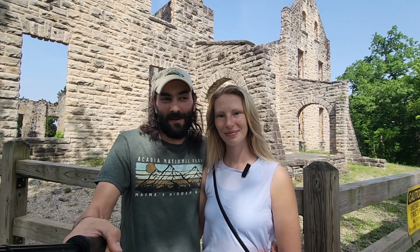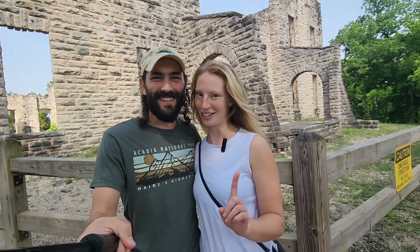And about these ruins behind us, there's an old rich guy that bought a piece of property, wanted to build a castle, so he built the castle and died before he could finish it. Okay, let me get you some more detailed history.